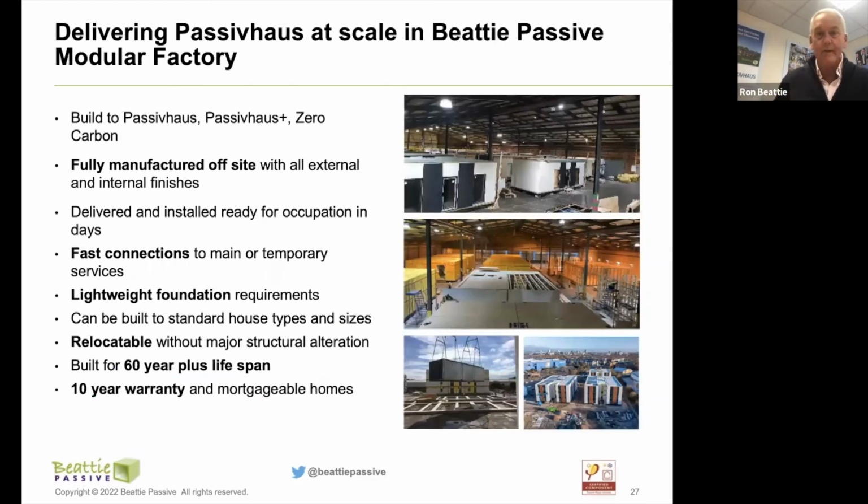So this is our little factory in Norwich. It's built all the houses down in Cardiff and another 100 odd in between. And it's about delivering homes that are easy to build, that can be built under controlled conditions, and really give you the option to speed up your delivery. We use lightweight foundations. They're all 60-year plus life. They all come with a 10-year warranty, BOPAS accredited. And it's about how do we roll this out across the country?